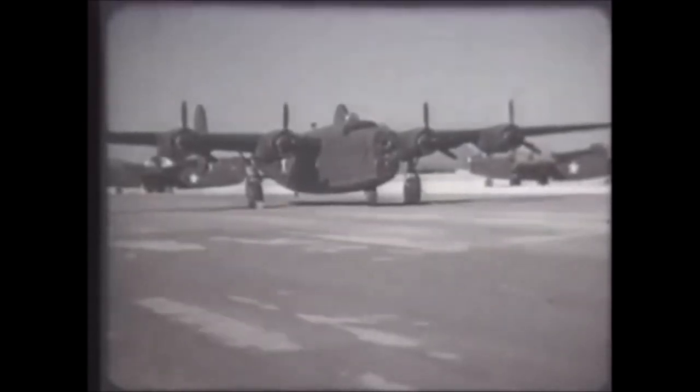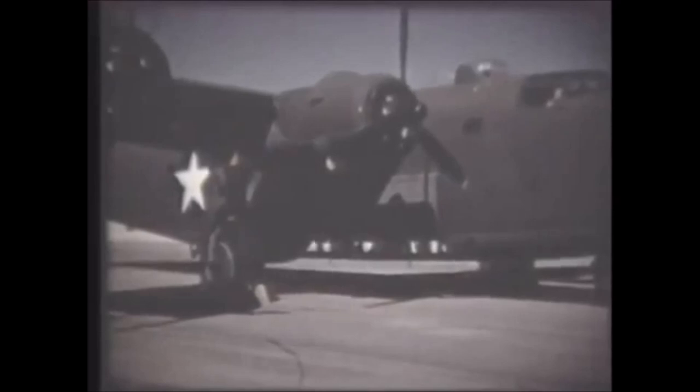The first model to see truly mass production was the B-24D, with a longer nose and the addition of turbo superchargers to increase the plane's operational ceiling. The incorporation of the superchargers led to the repositioning of the oil coolers on the engines, which resulted in the characteristic elliptical nacelles that were to stay with the B-24 throughout the rest of its production life.